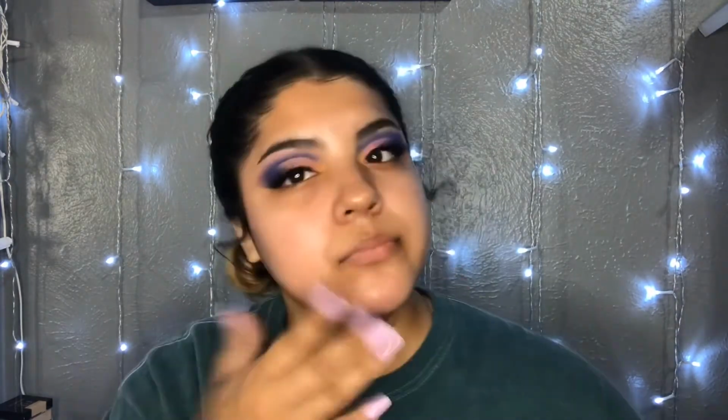It smells like pineapple and coconut. I love it. It's so nice and glowy. Okay, so the foundation I'm going to use, I've actually been wanting to try this for a really long time, and it's also from Too Faced, which I just realized. And it is the Too Faced Peach Perfect Comfort Matte Foundation.